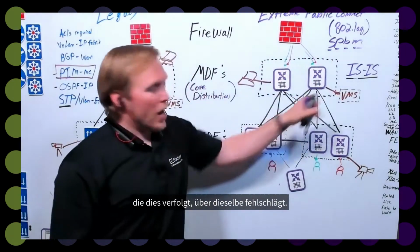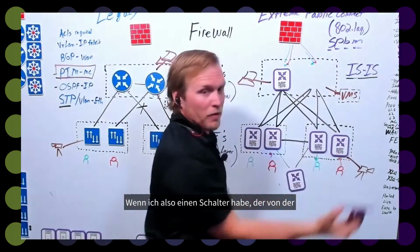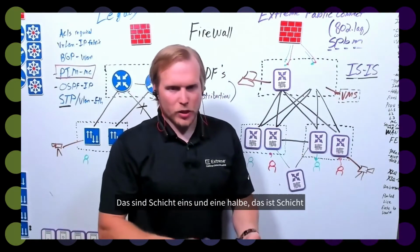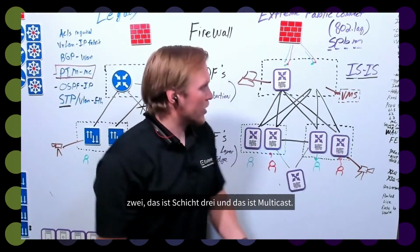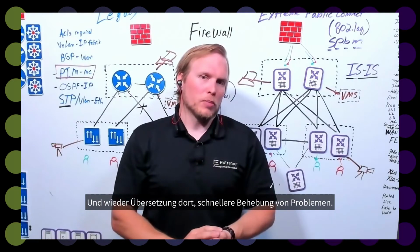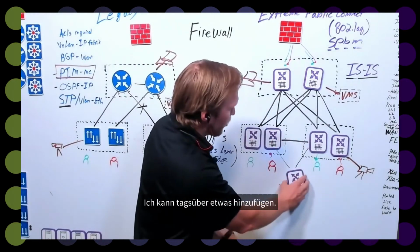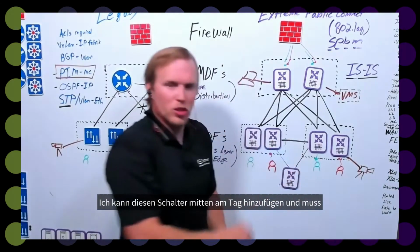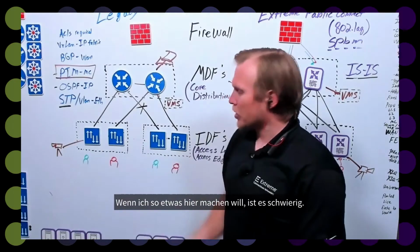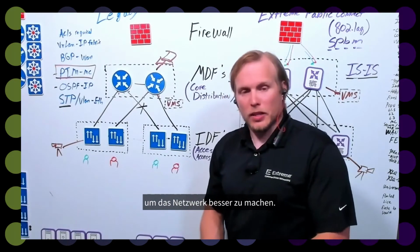That's because every single interaction that this is tracking fails over the same. So if I have a switch that falls off the map, everything fails over in 200 milliseconds. That's layer 1.5, that's layer 2, that's layer 3, and that is multicast. And again, translation there, faster recovery from problems. So fast, in fact, that I can actually do daytime maintenance. I can do a daytime add. I can add this switch in the middle of the day and not worry about taking my users down. If I want to do something like that over here, it's tough. And I may take the network down just to make the network better.